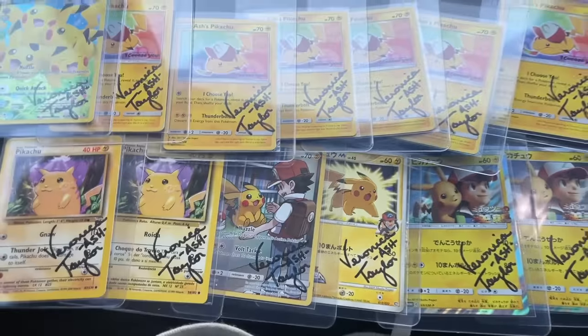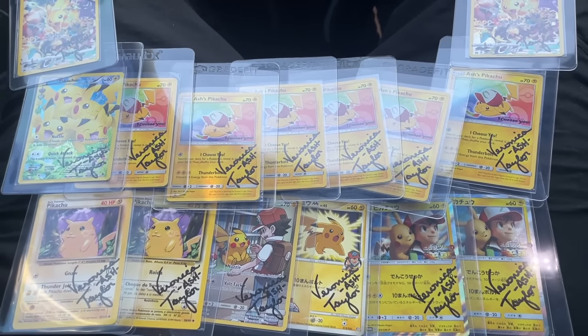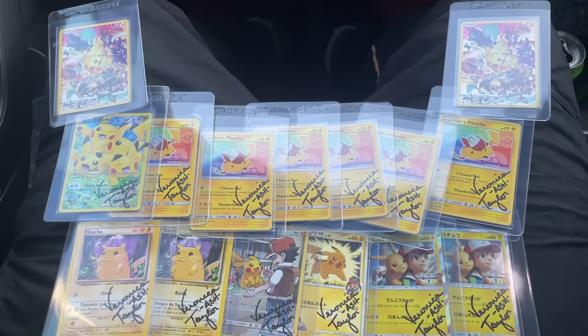So yeah, some of the doubles I'm going to sell just to kind of pay off all the autos I've paid for today, because it did cost a lot. But yeah, this is the Veronica Taylor collection right here. And hopefully you guys like it.